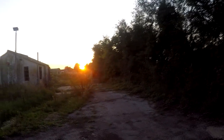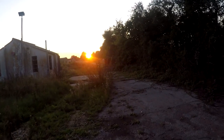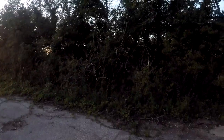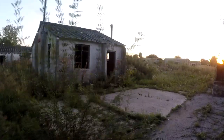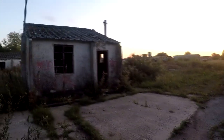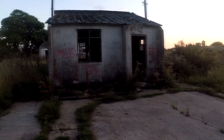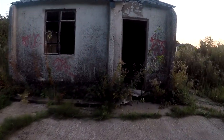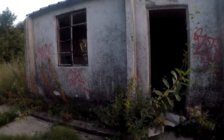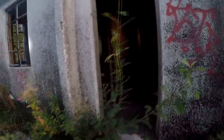Good evening guys. Today we're at old RAF Acaster Malbis. We'll put the description on YouTube of this place. This looks like it's probably the old guardhouse.